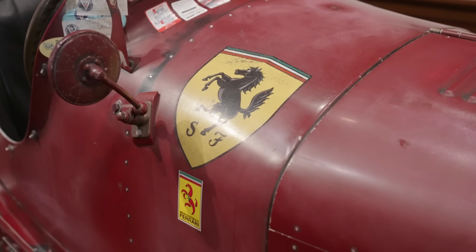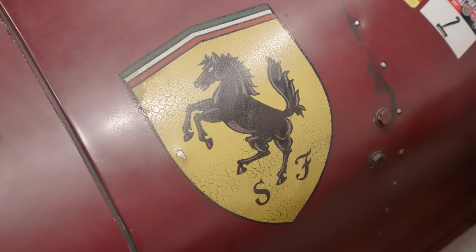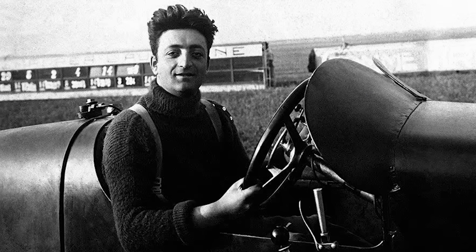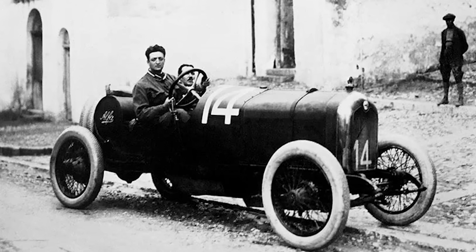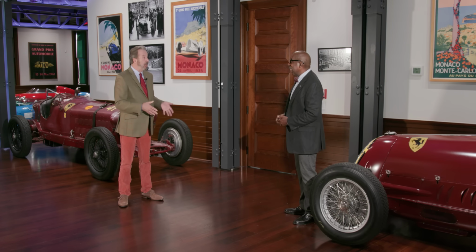Now, there's something else, of course, which the eagle-eyed viewer will see on these cars, and they'll think, wait, just a second, I thought these were Alfa Romeos. Why does it say SF with that yellow shield and the black horse? Because, of course, Enzo Ferrari. Enzo Ferrari was a great Alfa Romeo team driver, and then he went on to manage Scuderia Ferrari, which was the team, if you like, the semi-official factory team that ran the cars.